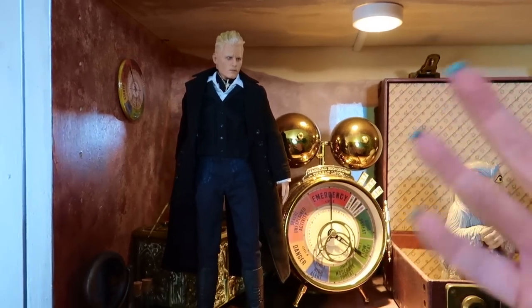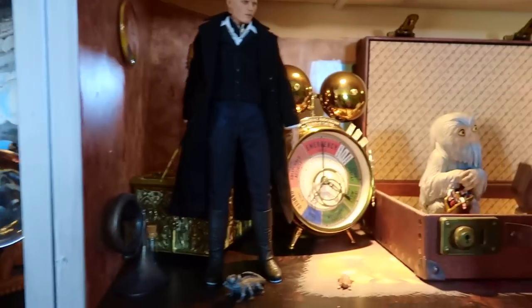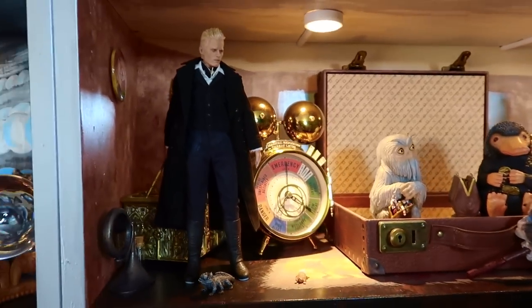Adam has a weird kind of gift for being able to position them like they're real, and it looks like his coat is billowing and he's ready to attack. I don't know, but it just looks so good.